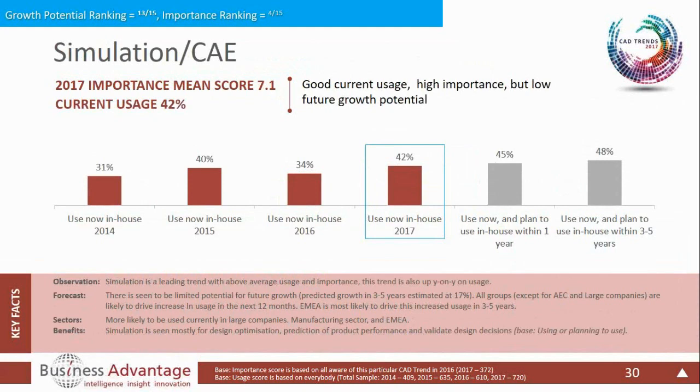And manufacturing across all regions and small and medium companies are likely to drive the modest increase in usage over the next 12 months. EMEA is most likely to drive this increased usage over the next 3 to 5 years. The benefits of simulation are seen mostly for design optimization, prediction of product performance, and validation of design decisions. And that's based on those using or planning to use simulation.